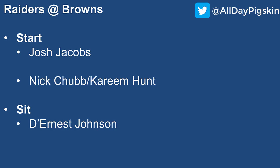If he does play, I wouldn't get too cute with D'Ernest Johnson. Even if Hunt doesn't play, I'm still not playing D'Ernest Johnson. It's Nick Chubb's backfield, and Kareem Hunt is kind of in that boom or bust category. So I would say beware. If it's a standard format, do not play Kareem Hunt.